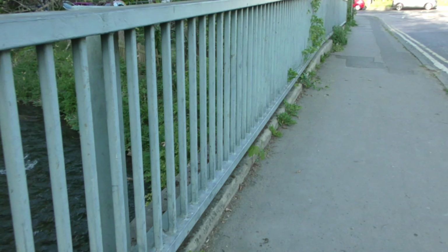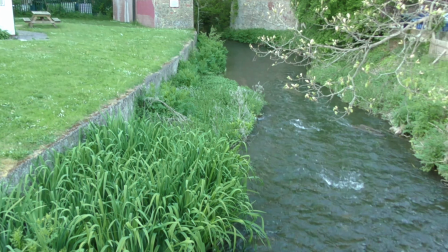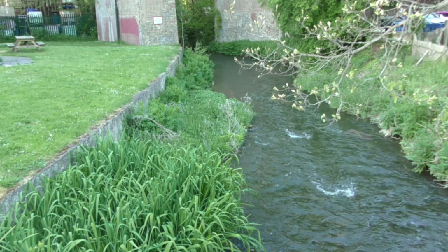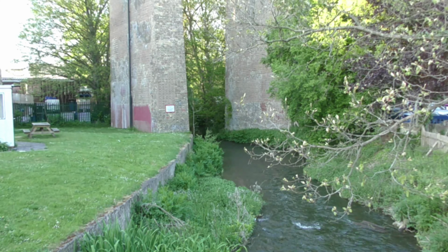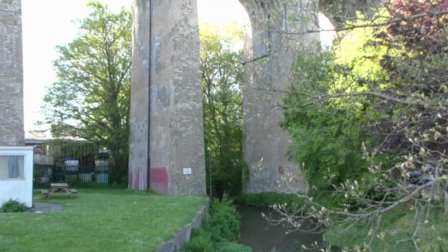So as you can see, it is lovely round here. And this little river, that is the River Darent. That runs down to the mill, so that would have provided all the water for the mill back in the day. So as you can see, you can sit on the edge of this little river, have a nice little picnic, really is a lovely place to come for a little afternoon out.